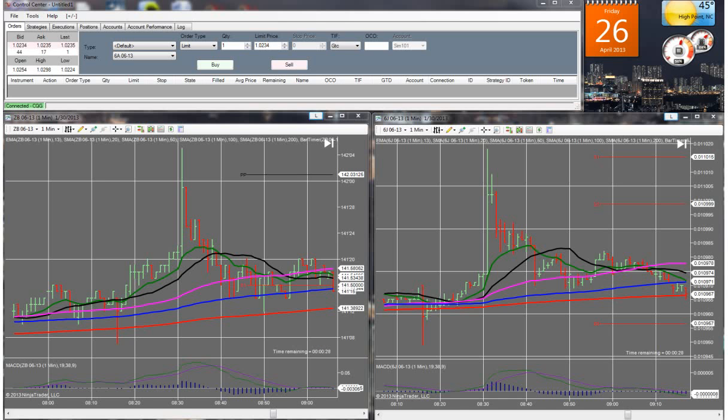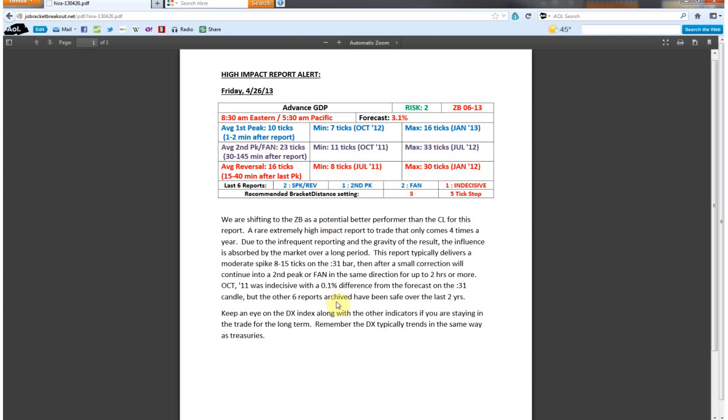Alright, today is April 26th. I'm going to look at trading the Advance GDP out of the US, which comes out at 8:30. This is the information sheet from JOBB. They're going to be using a 3 for the bracket, 5 for the stop, and they're going to be testing it on ZB for the first time today.